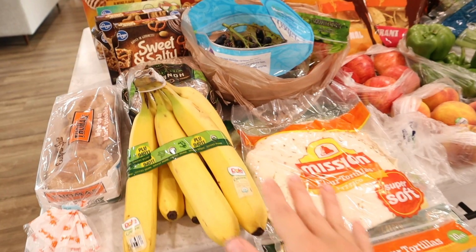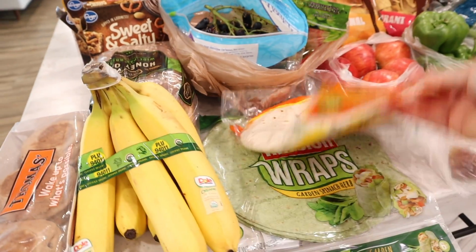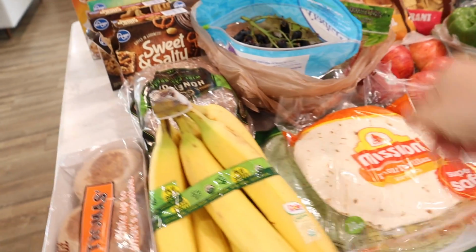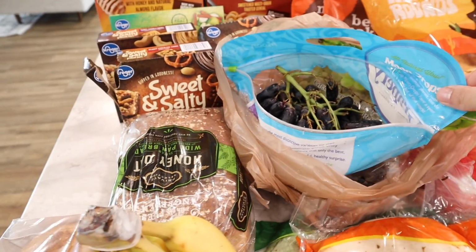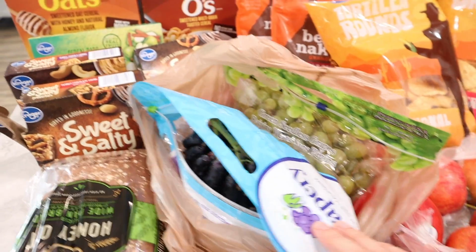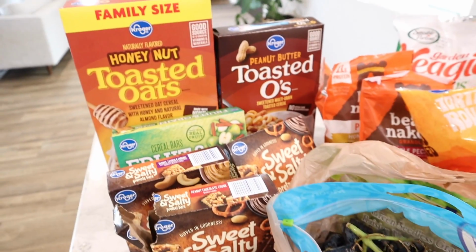So starting off over here, I got a bunch of bananas, some whole wheat English muffins for breakfast, 2 packages of tortillas, the flour tortillas, and then also the garden spinach herb, some honey oat bread. The grapes were on sale for 99 cents a bag, so I got red grapes and green grapes, a bunch of different granola bars, and we already got into some of the food up here.